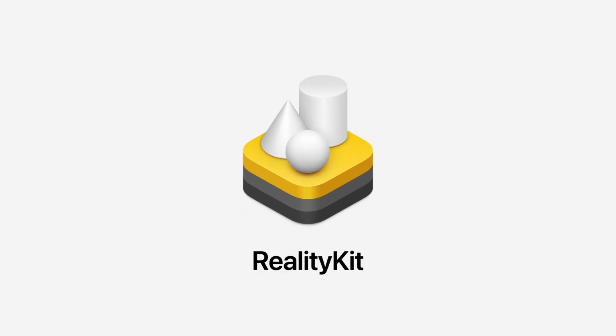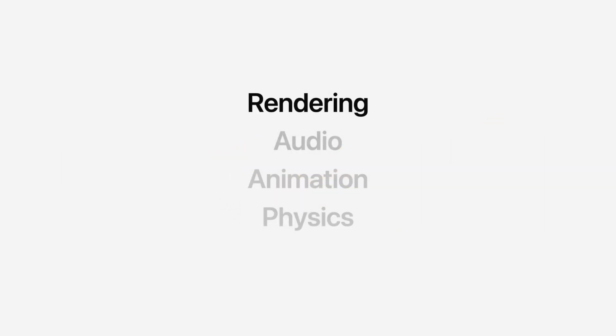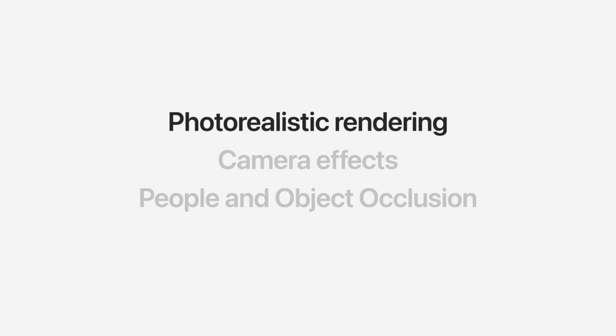One of these is RealityKit, our 3D rendering, audio, animation, and physics engine built from the ground up for AR. RealityKit makes rendering immersive AR experiences simple, featuring photorealistic rendering and camera effects like noise and motion blur. RealityKit also takes advantage of our latest hardware, like the LiDAR scanner, which enables virtual objects to behave just like they were really there with people and object occlusion. And it's all written in Swift.